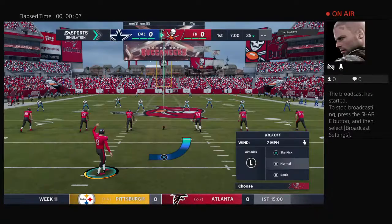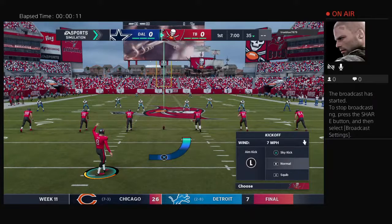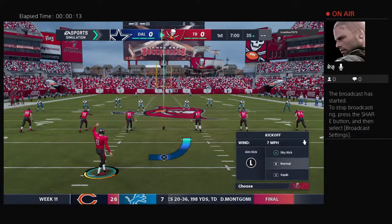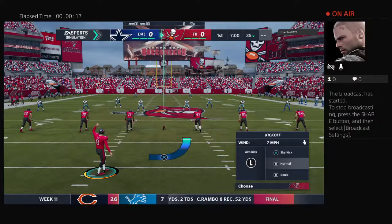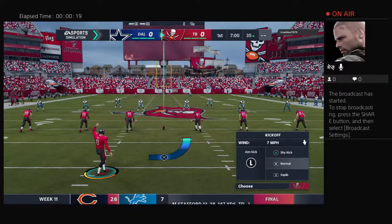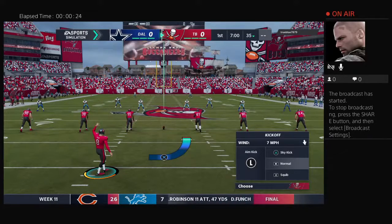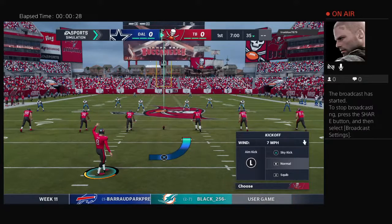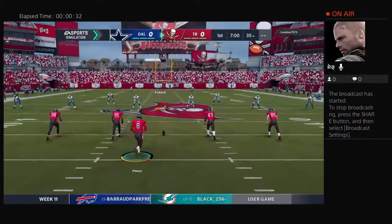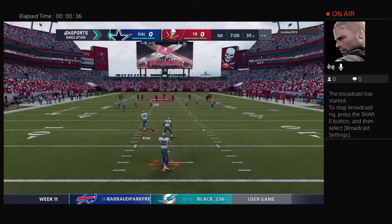The players are fired up and ready to do battle between the Dallas Cowboys and the Tampa Bay Buccaneers. Season has hit high gear, and off we go in Week 11 on EA Sports.